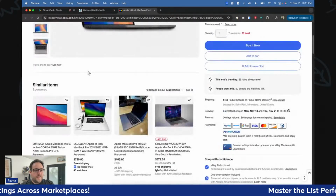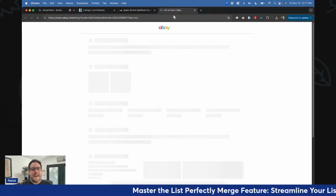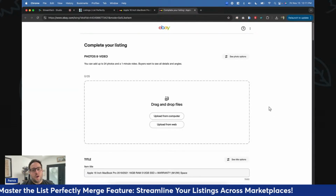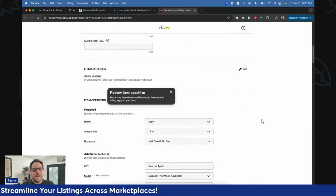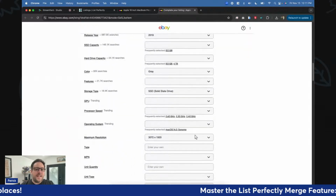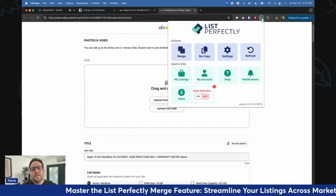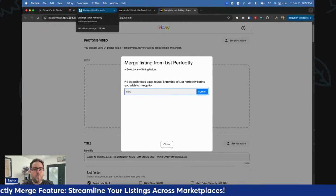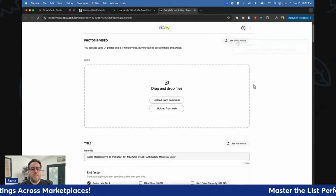eBay offers the Sell Now tool to basically start a listing that's exactly like that. And then what we're going to do is merge that from our catalog into this listing. If I scroll down here without doing anything, you can see all of the item specifics that are already filled out just from clicking Sell Now. Now, to merge your listing, you just select the List Perfectly extension icon and choose Merge. Here, I'm just going to search for my listing, and it comes right up. And now I'm just going to merge it in.